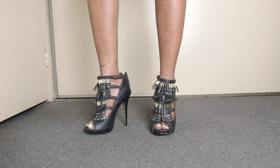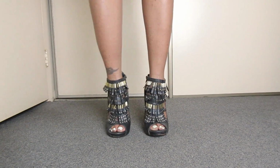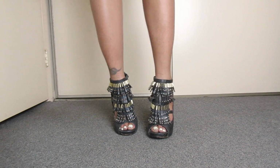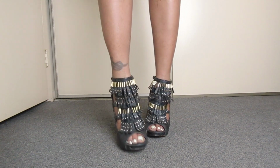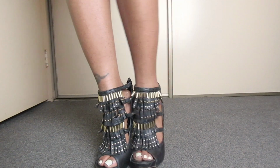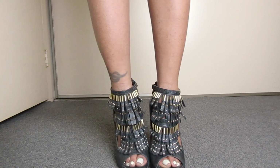These are from Aldo, and I'll never forget these heels because, oh, when they came out, they were so hot. They came in black, a light cream, and a pale pastel pink. My friend had the pastel pink, but they always threw me forward. Not a lot of heels do this, but these did it the worst.